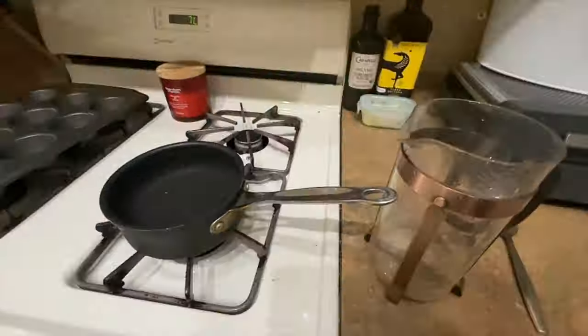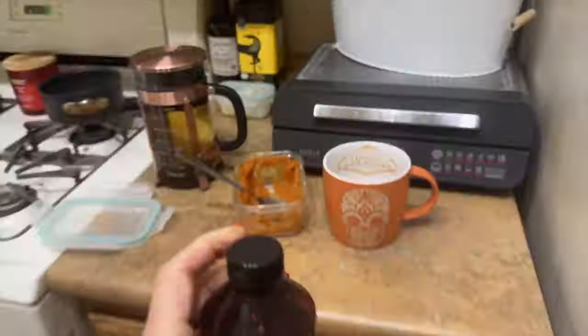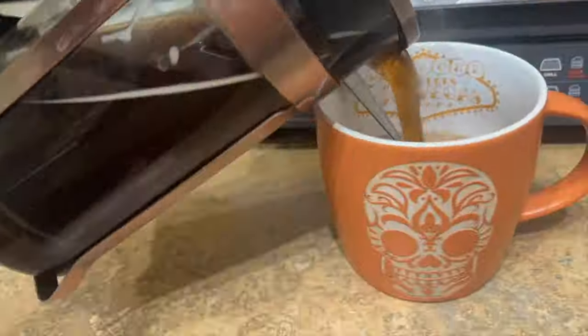Just making my French press, and I've been enjoying my coffee with a little bit of soy milk, some stevia, actually added some pumpkin because fall, some vanilla, and some pumpkin pie spice. It was so good. Pressed it down, poured, and we were good to go.